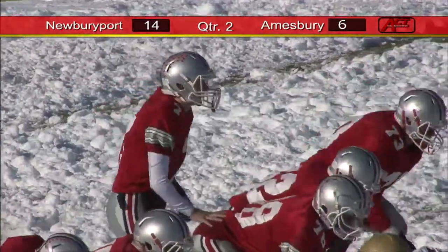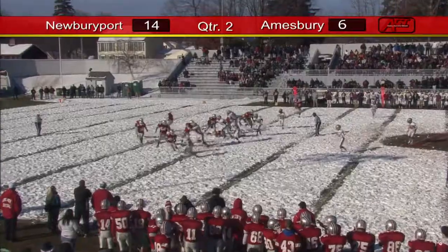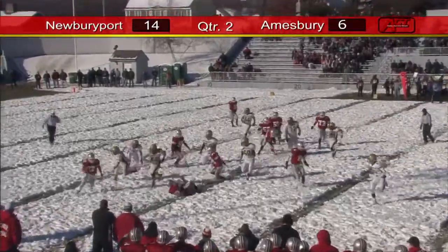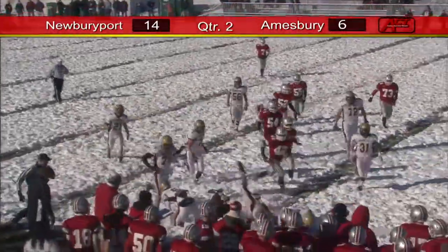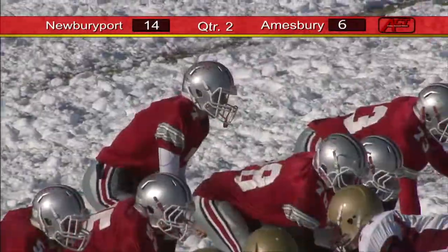Macy and Doucette in the backfield for the Indians. Split up to the top side is Scanlon. Pitch back this time to Macy. Macy looking for some running room. Gets around the corner. Still on his feet. Driven out of bounds after about a nice 8-yard gain.